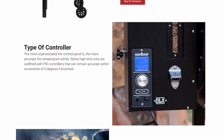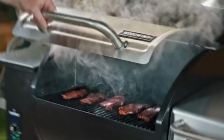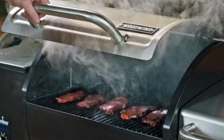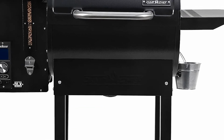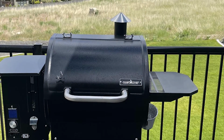Considering the fact that ashes are sometimes blown all over the bottom and need regular vacuuming, it has been fitted with a smart ash cleanout system to help you out. Additionally, its dual LED temperature readout shows you the food temperatures as well as the internal cooking temperatures, while its simple temperature selection system maintains the heat.